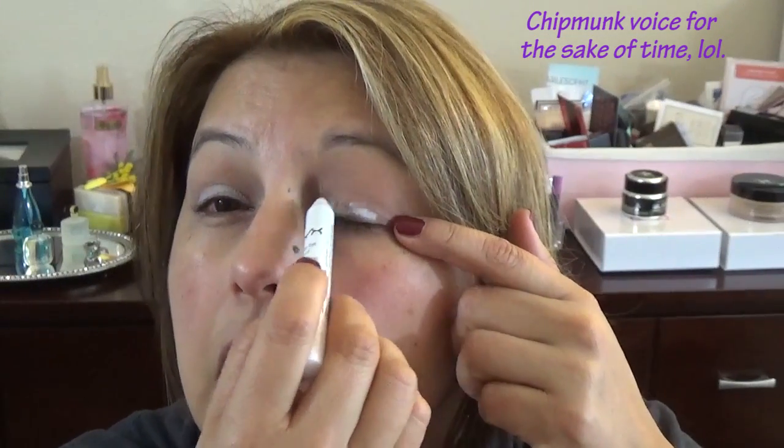The purpose of putting this on is because a lot of eyeshadows don't show up on my lid. I think it's a combination of my medium skin tone and having pigmented lids.